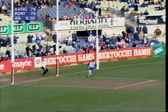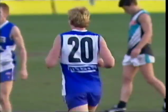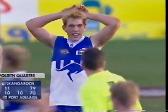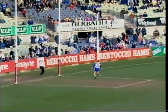It's bouncing. It hits the post. Harding was running back onto it. Couldn't get there in time. And it hits the post. We still haven't seen a goal in this final term. It's the Kangaroos now by 9 points. We've played 14 and a half minutes. And so close but so far for Drew Petrie.